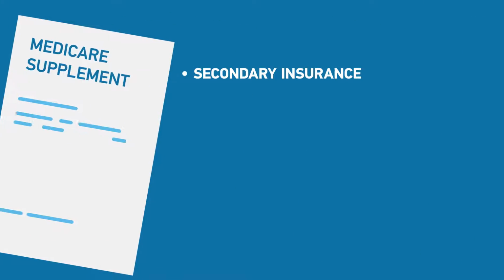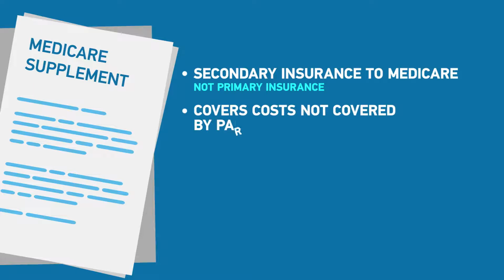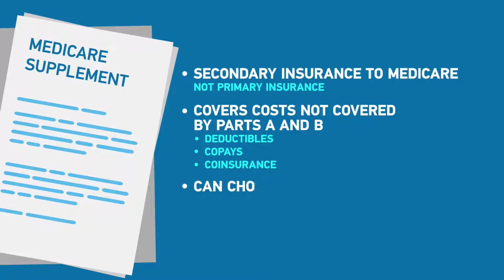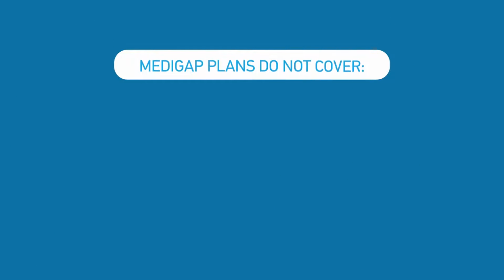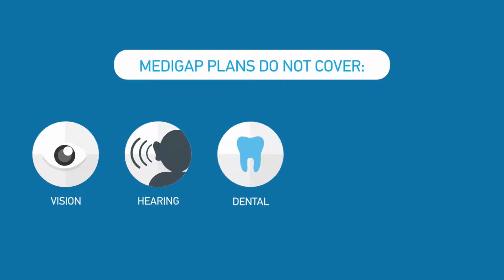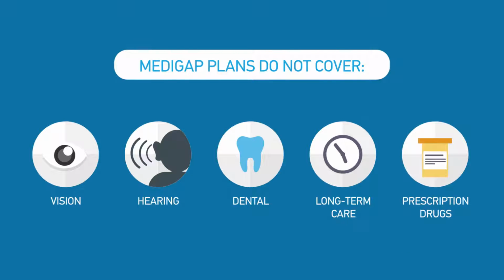Medicare supplement plans, also known as Medigap plans, act as secondary insurance to Medicare. Medigap plans are designed to help cover some of the costs not covered by original Medicare Parts A and B, such as deductibles, copays, and coinsurance. With Medigap plans, you can also choose any doctor or healthcare provider that accepts Medicare. Medigap plans don't cover things like vision, hearing, dental, or long-term care, and they don't cover prescription drugs. Keep in mind, with a Medigap plan, you pay both Medicare Part B monthly premium and your Medigap plan premium.